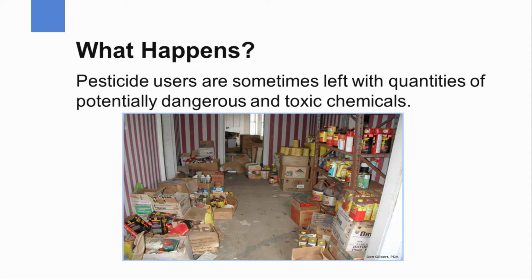Here we see a pesticide storage area that has lots of old pesticides. Some of the containers are rusting out. There's broken bags, broken cartons. Certainly potentially dangerous and toxic.